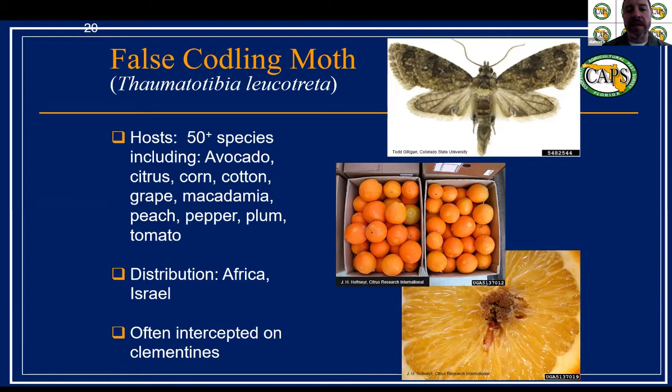False codling moth, 50 plus species, including avocado, citrus, again, corn, peppers, peaches, tomatoes. Distribution is Africa and Israel. This one is often intercepted on clementine oranges.